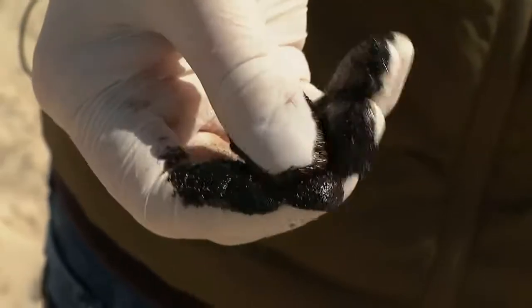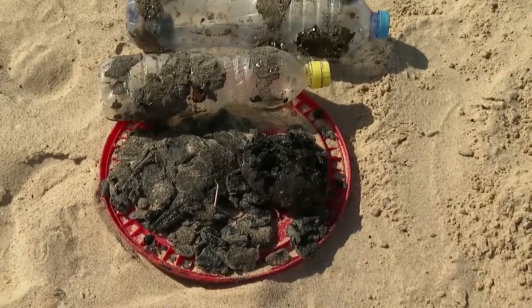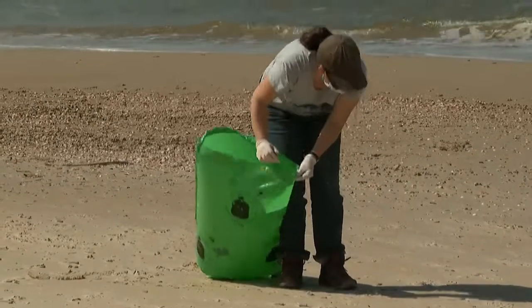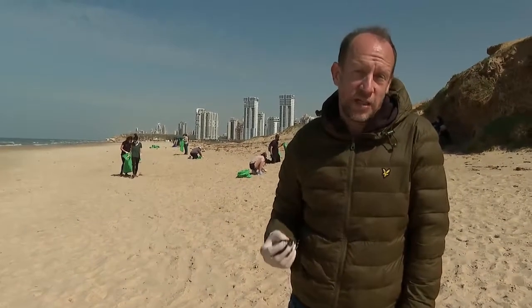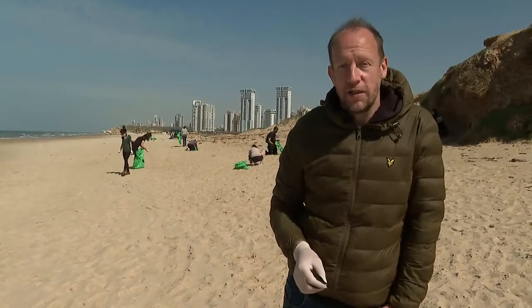They think the slick itself is under control. They've been using planes to try and monitor it, and that has largely dissipated. So now it is just this clear-up work. One local environmental official here described it as a catastrophe and said it could take many months or even years to fully clear it up.